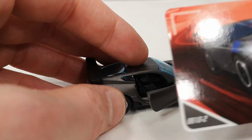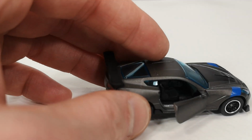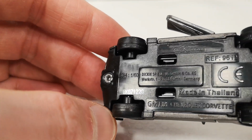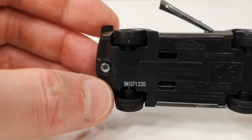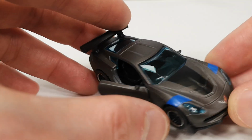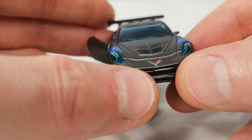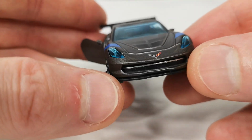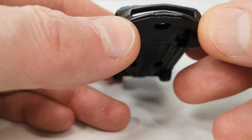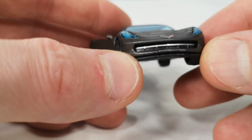This is the second color, previously in the yellow. GM trademark, Chevrolet Corvette. So we get a gunmetal gray with the Corvette logo there, quite big on the front. Silver stripe in the grille there, that is a plastic part of the base or interior.